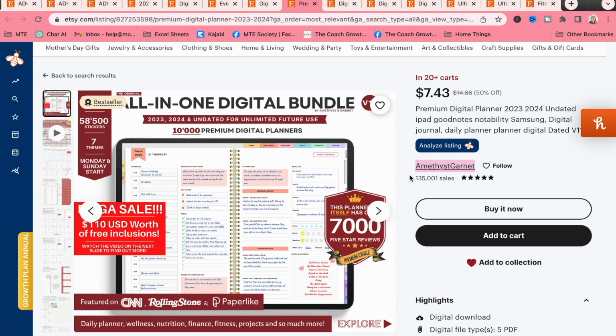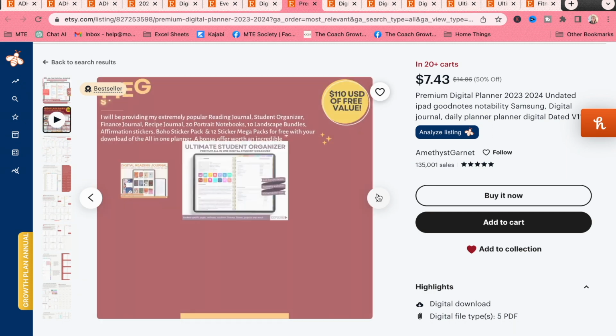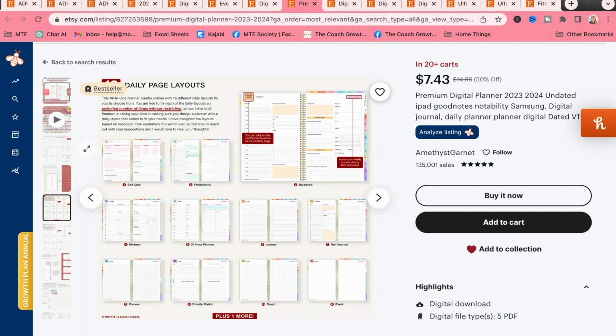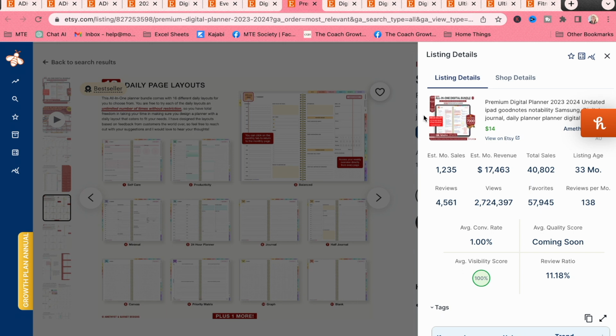Here's another one, a 2023-2024 iPad GoodNotes planner. So this one says it has 7 themes, stickers, a daily planner, wellness, nutrition, finance, fitness, all the things. So it does look like it's very comprehensive and it pretty much has everything you could ever want. Let's see their estimated monthly revenue, over 17,000. So that's pretty good. If you can take the time to really get everything into one, it may do better than ones that are just separate individual planners. And this one has over 1,000 monthly sales.